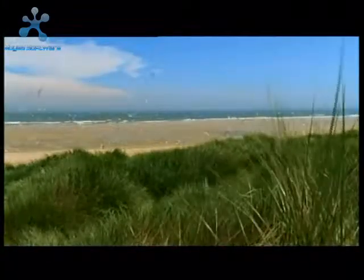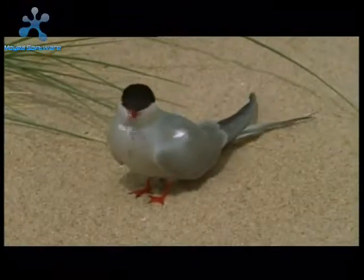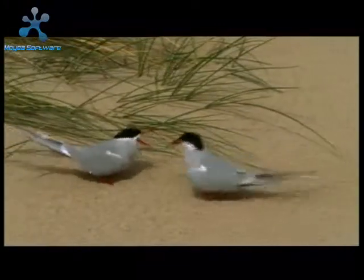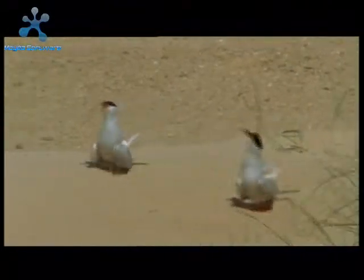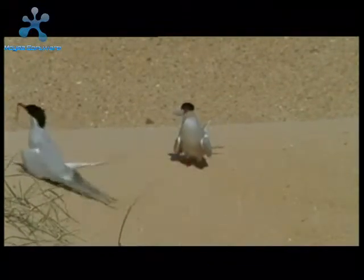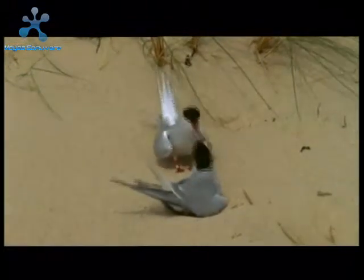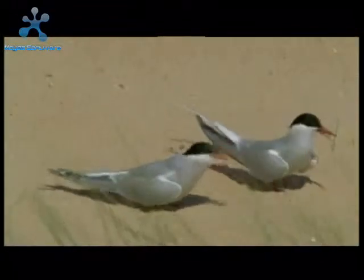Male terns take the finest sand eels back to the beach. For Arctic terns, it's fish, not flowers, that are offered as tokens of love. All over the dunes, it's "Hi honey, I'm home." These pairs might not have seen each other since last year. Sometimes she's having none of it, but sometimes it's a welcome reunion. Their partnership is sealed with a fish.